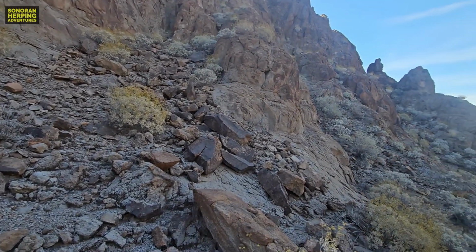And now on to snake number 12, the snake we've been waiting for. This is the snake I've been wanting to share with you from the beginning, the speckled rattlesnake. Speckled rattlesnakes live in rocky desert mountains throughout much of western Arizona. But what's so amazing about speckled rattlesnakes?